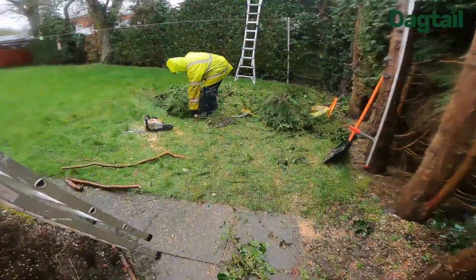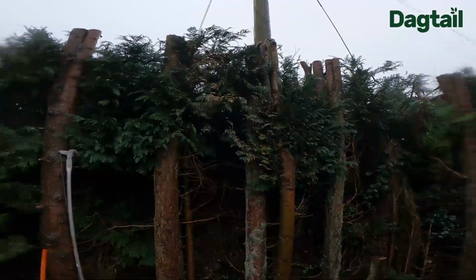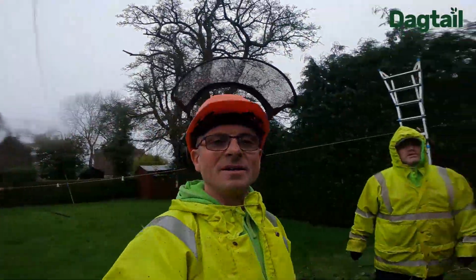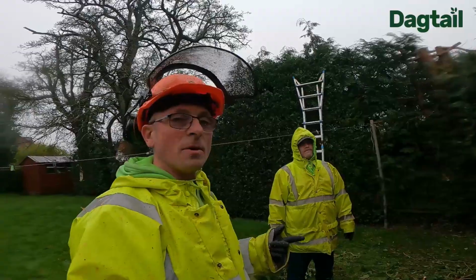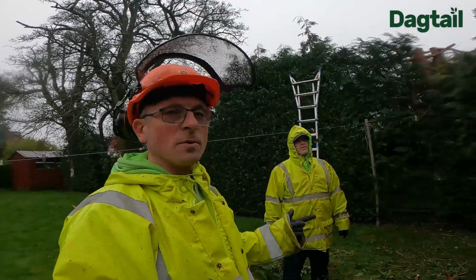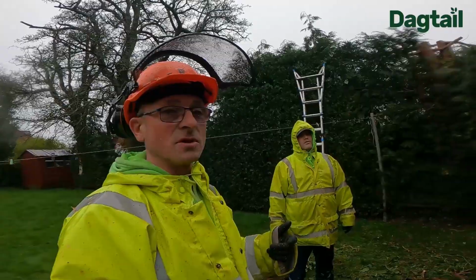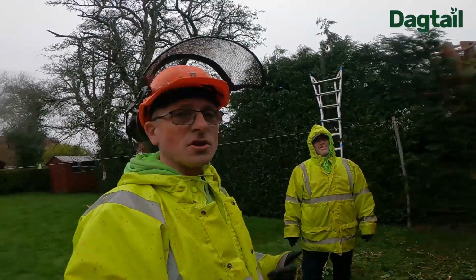Michael's dealing with the waste on the ground while I've been up there with the chainsaw doing the dangerous stuff. To be fair, you have. On a serious note though, I do tend to do the more dangerous stuff, don't I, Mike? Because as an employer, I don't feel comfortable making Michael do dangerous stuff. So if there's anything which I think is quite risky, I tend to do it myself because I can't really sue myself, can I? I ain't complaining. But Michael could sue me, couldn't he?